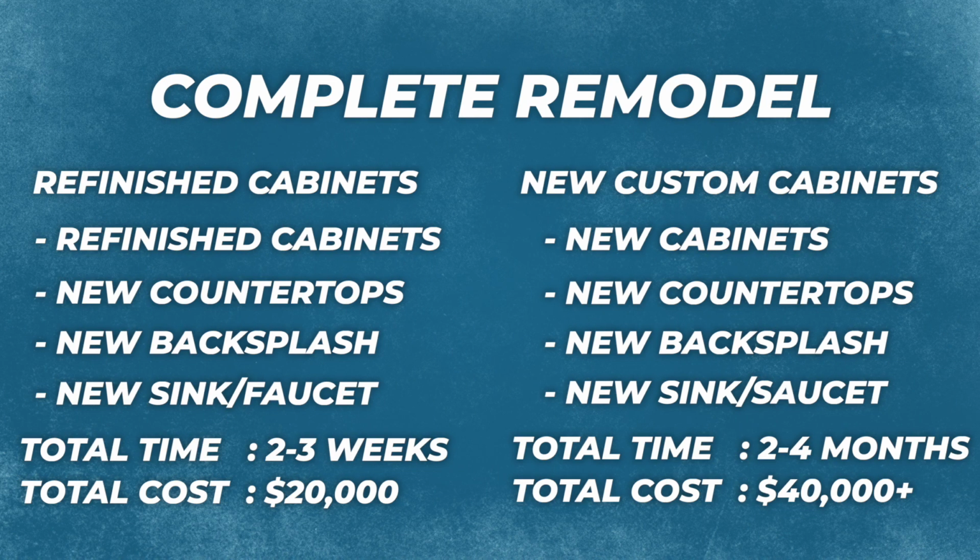And the total reno with countertops and all was a grand total of $40,000 or even more. So your total renovation time from the moment you started cabinet design to the day you completed your final deficiencies on your new kitchen could be 2 to 4 months.